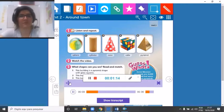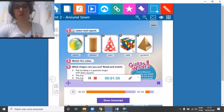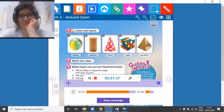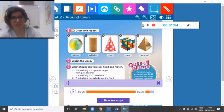1. Listen and repeat. 1. Sphere. 2. Cylinder. 3. Cone. 4. Cube. 5. Pyramid. Probably you have seen 3D shapes in your maths class, in your geometry class. So here in English, we also have this opportunity to study 3D shapes.